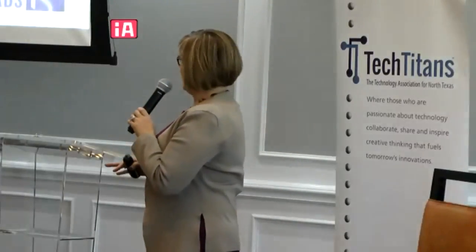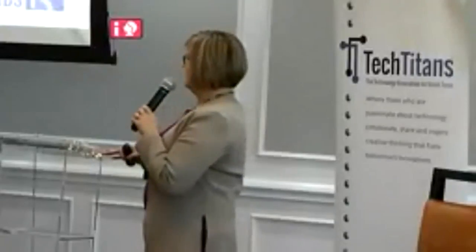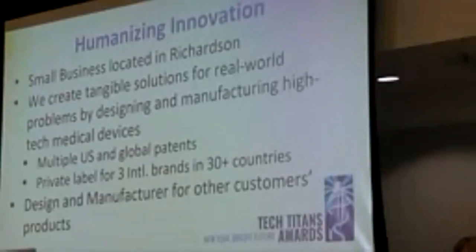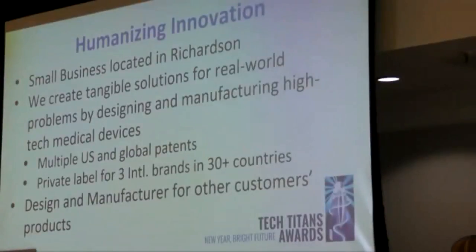We have more than 30 patents that are both US-based and international, and right now our product is private label for 3 companies, which they make and distribute around the world. We do use some of the German manufacturers for other companies' identity. So as you walk around the factory, you'll see other things besides our products. We'll talk to you about that one.